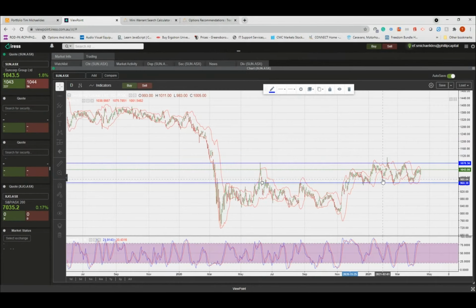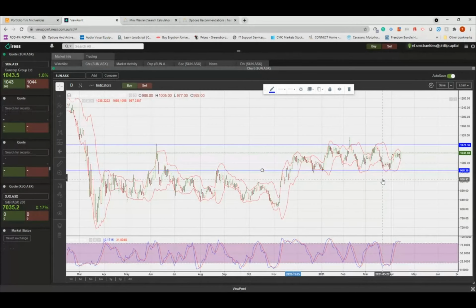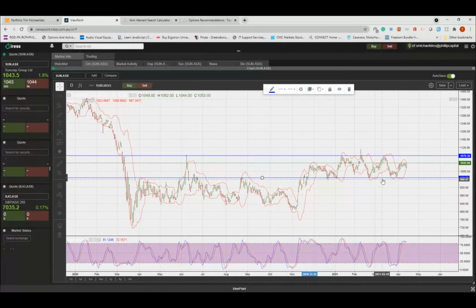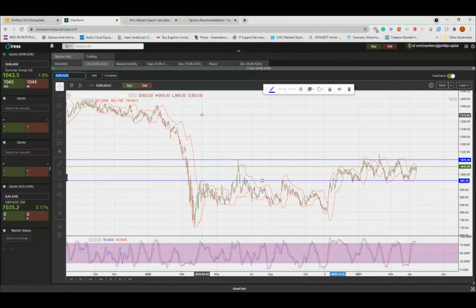I wouldn't be buying this at this level. I think there's other uptrending stocks that are much better buys down here in Australia, I mean. So at this point in time, I wouldn't touch Suncorp unless I'm just trading short-term movements between those two banks. Okay, and there's various strategies we can do to trade that. But from a buying perspective, I think Suncorp's pretty boring, to be honest. There's better out there.